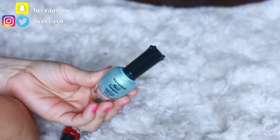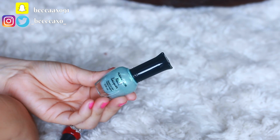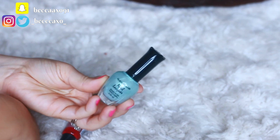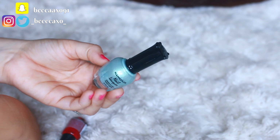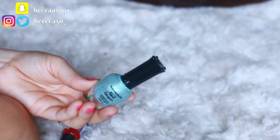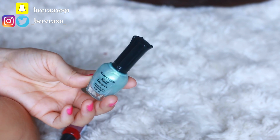This used to be one of my favorite nail polishes that I think I ever had a few years back. This is the Clean Color Nail Lacquer in the shade Mermaid. I used to wear this color all the time. I do think I'm gonna get rid of it though, just because I never reach for it anymore, and I'm not the biggest fan of the brush. I'm a little bit pickier with my nail polish now.